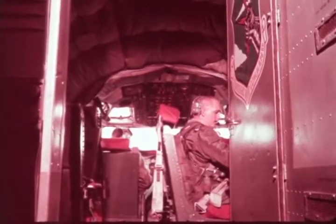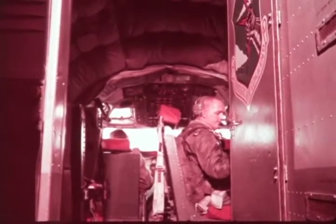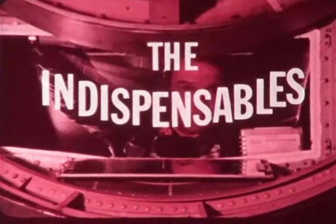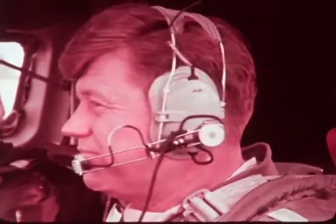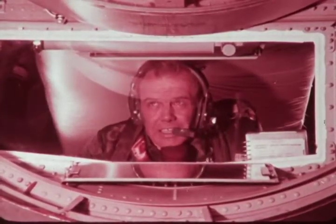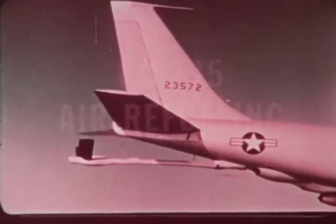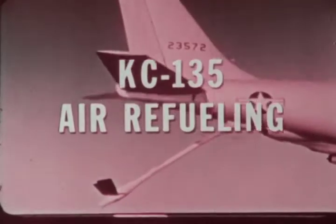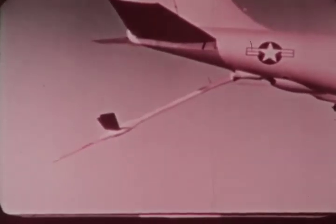TACAN doesn't apply. Strobe lights. Doesn't apply radio contact. Pilot, have receiver at 2 miles. Boom, coming down. Okay, hose 6-4, shag 4-9, you read?